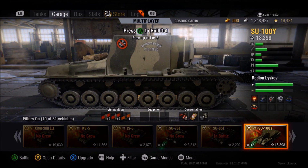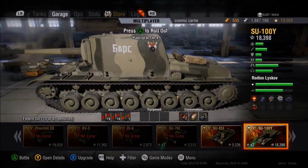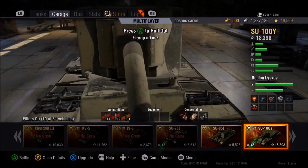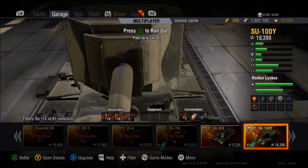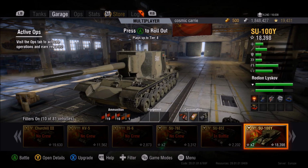I used them, the T-54, I grinded out 6 cents in all of the Soviet premium tanks. It just took me like 20-30 odd games, something like that, to get 6 cents. I just kept on moving the crew from one Soviet premium tank to the next. And yes, I like the fact that I have another Soviet premium tank, and especially these mid to lower tier premium tanks. They're worth the money, absolutely, especially this one.